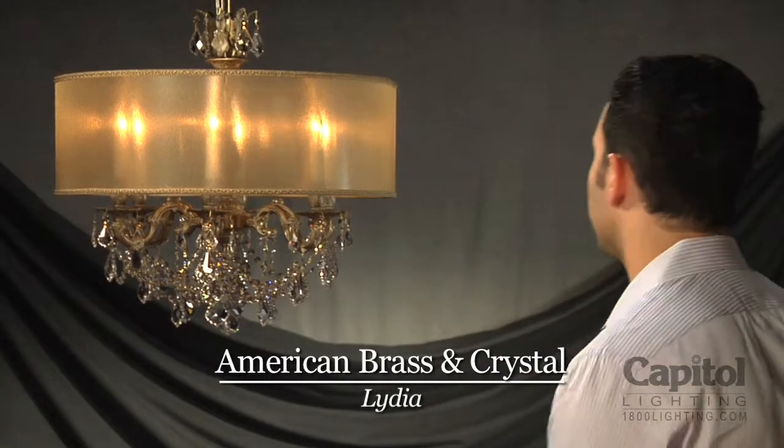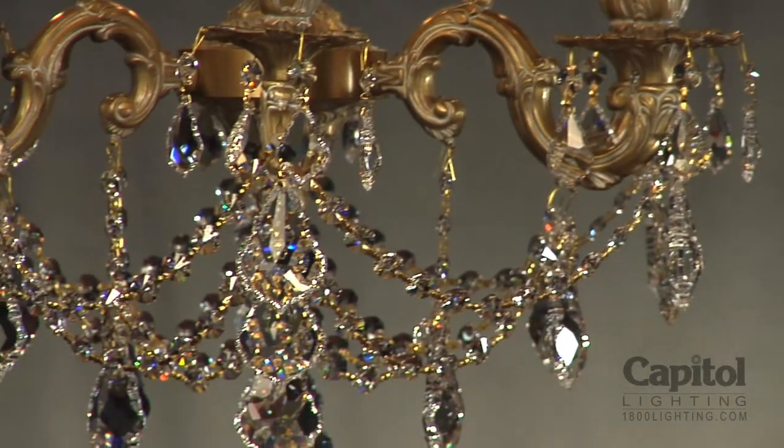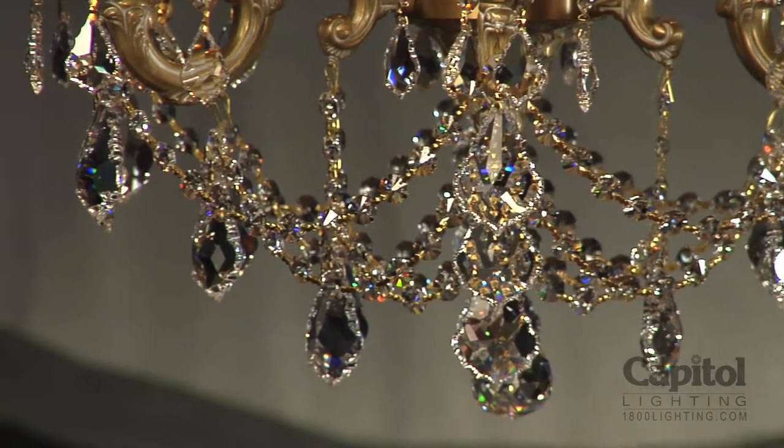One of the hottest trends in lighting in the most popular restaurants and hotels has been the reintroduction of the simple drum shade concept with a modern twist. In the past, the drum shade fixture was simply that, a plain old porcelain socket with a drum shade to hide it. American Brass and Crystal has taken that socket and replaced it with one of its beautiful cast brass and crystal chandeliers in the Llydia collection.